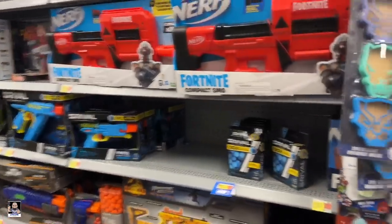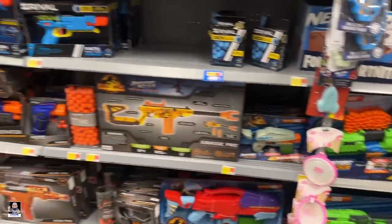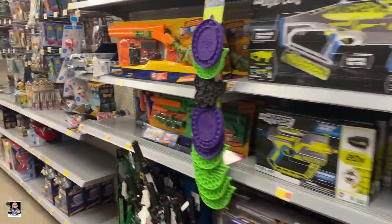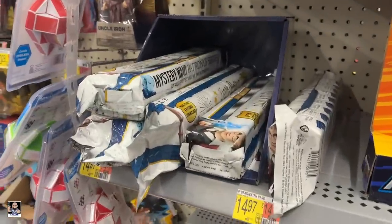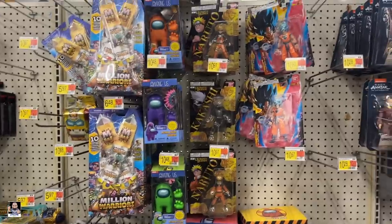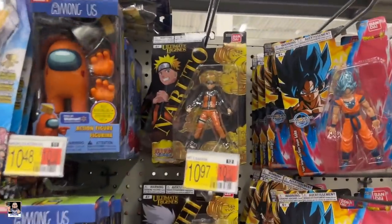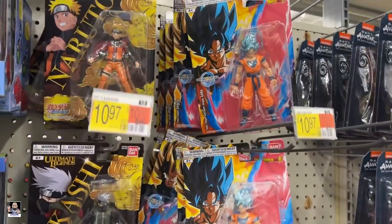Well, I'll tell you this. They got quite a lot of Nerf guns. Got some Harry Potter wands. Everybody needs a Harry Potter wand. These are new. I've not seen these before. Very cool.